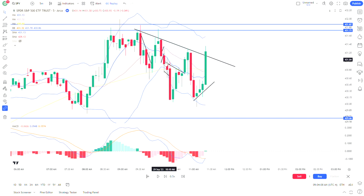So you can see this little W pattern now just got formed. This candle right here confirmed back above that W. No bear flag.